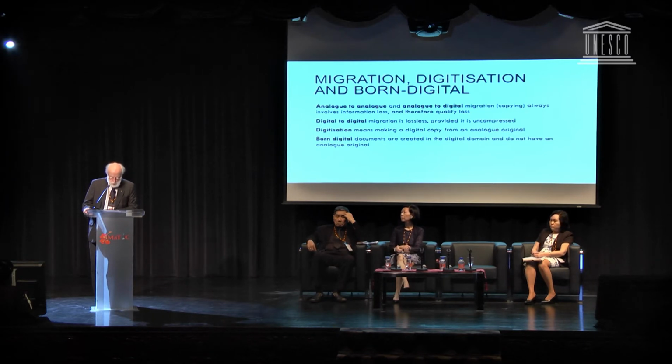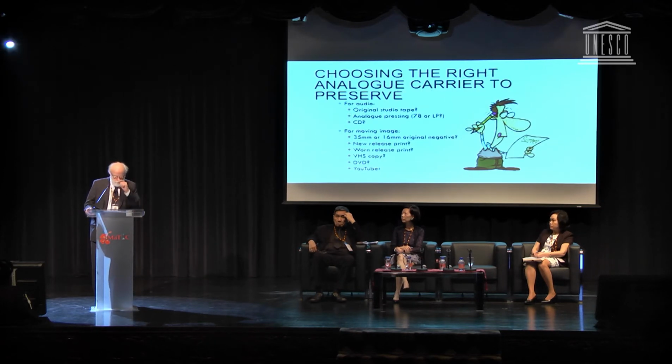Born digital documents are in a class of their own. Maintaining them in their original form, again, means avoiding data compression. Of course, the ultimate quality of your preservation copy, analogue or digital, depends on the form in which you first acquire the work in question. For audio, an original studio tape, a pristine vinyl disc or a CD are good starting points. For moving image, the equivalent is an original 35mm or 16mm negative, a pristine release print or a master videotape.